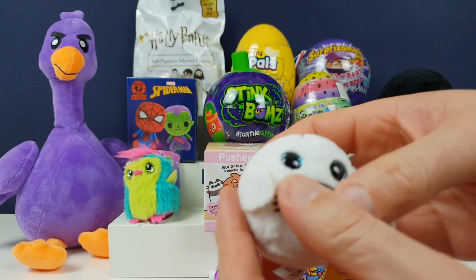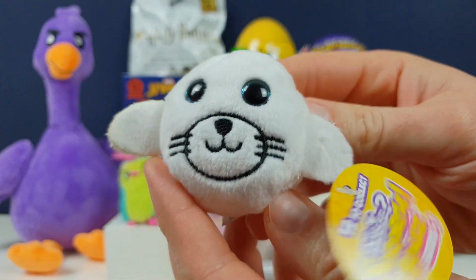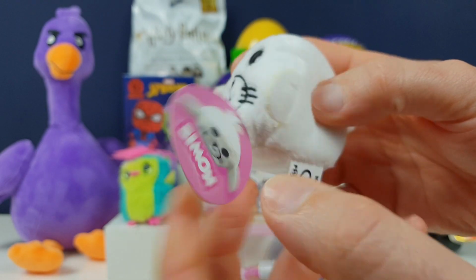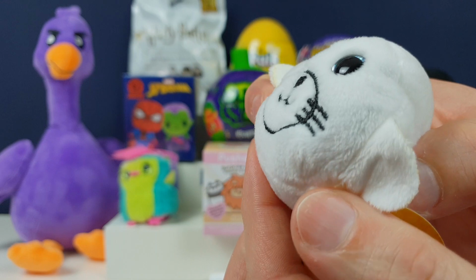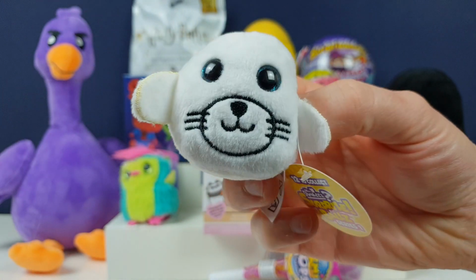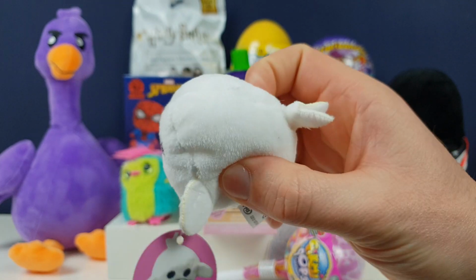You got the seal! Oh, he's so cute! What's his name? Simon. Hi, Simon. High five, Simon. Oh, I got the seal I wanted. That's so cute.